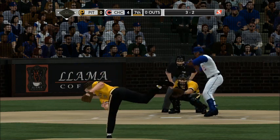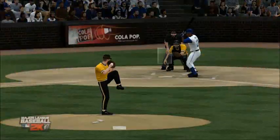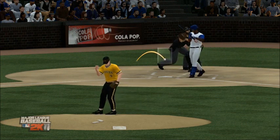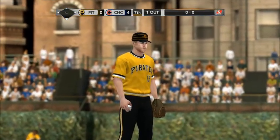The 3-2 pitch. Swing and a miss on the sinker. One away. Let's take a look at the sinker. Looks good in the K-cam. Well, sometimes you get fooled so badly, there's just nothing else you can do but hope and pray that you put the ball in play, hopefully foul, to get another pitch to hit.